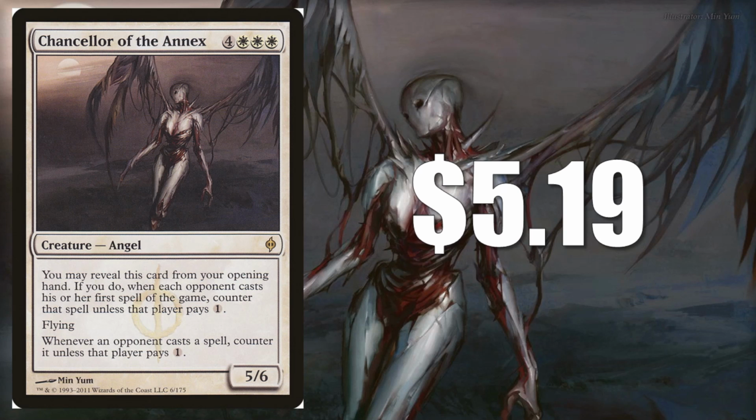Okay, we're going to begin with a cycle of cards, and those are the Chancellors from New Phyrexia. Here's your first one. Chancellor of the Annex at $5.19. This is probably the best of the cycle and the most expensive because it does see Legacy play. You'll find this in Legacy Reanimator builds sometimes. Certain builds will like this card and even run up to 4 of them. Manaless Dredge will also run this out of the sideboard on occasion.